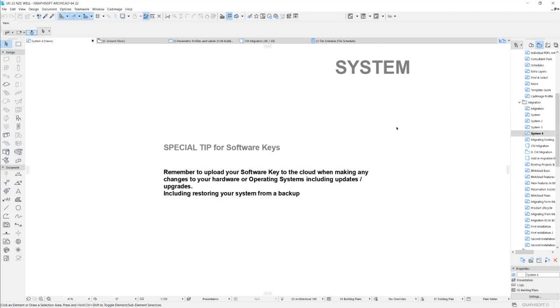Now, special tips for software key users. Remember to upload your software key to the cloud when making any change to your hardware or operating system. That includes updates, upgrades, restoring your system from a backup, or changing your video card, your graphics card. So keep in mind, update your software key every time you make any of these changes. Any of these things could destroy your software key, and you will be forced to wait for a 24-hour key replacement procedure. So just save yourself some time. Upload the key to the cloud.